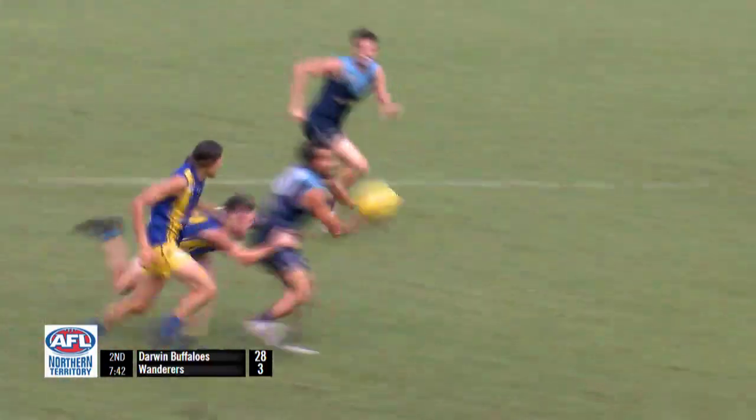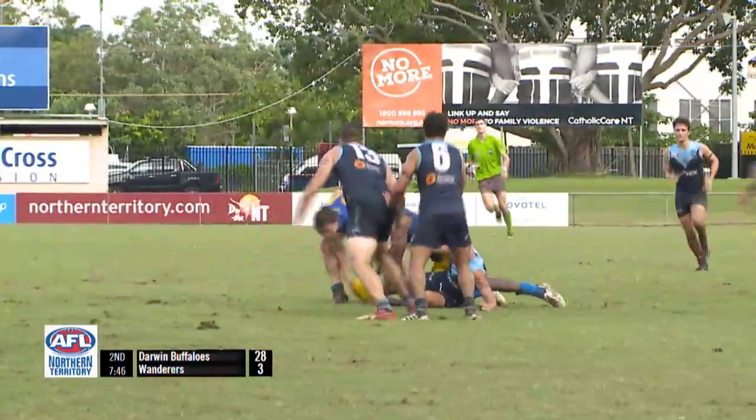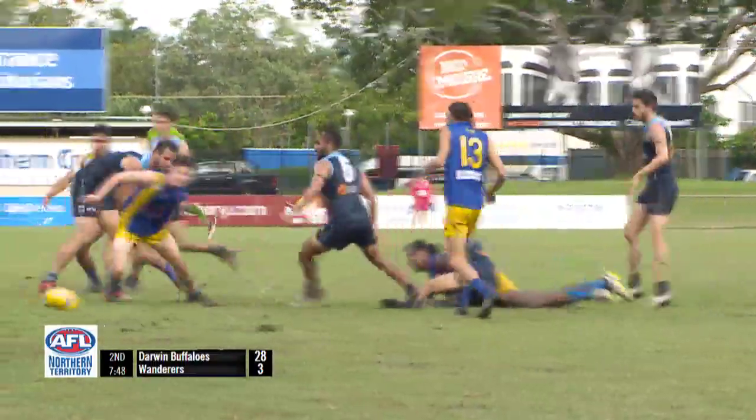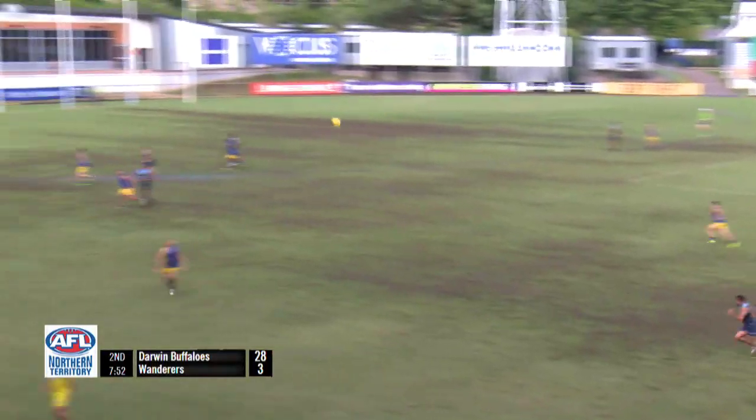Just great work again. Quick kick out. Great take by a big man in the middle. He knew exactly who was passing it off there into the middle by Stokes, who's, to me, best on ground at the moment. Just fantastic as he mucked it up there, but they'll keep going back for another one. Calls his teammate to come through. Good voice there for the Wanderers.